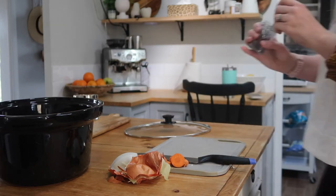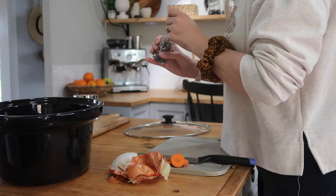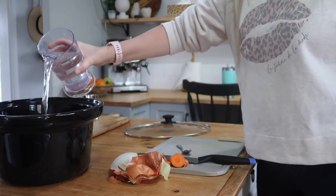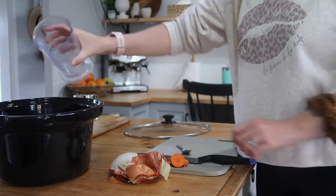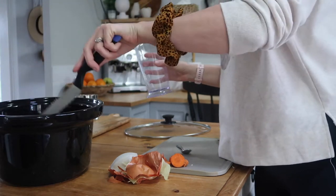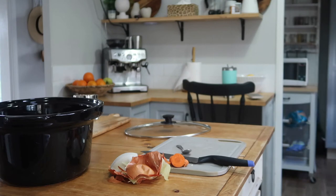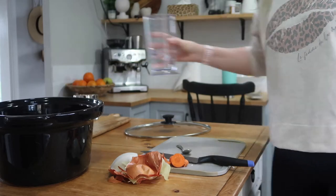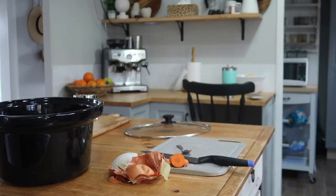But unfortunately on this day we had a power outage in southeast Queensland, so it actually turned off. It was only off for about an hour. It was fine, but I had to turn it on high so it was cooked ready in time for dinner, but normally I will just have it on low and it will be ready for dinner time.